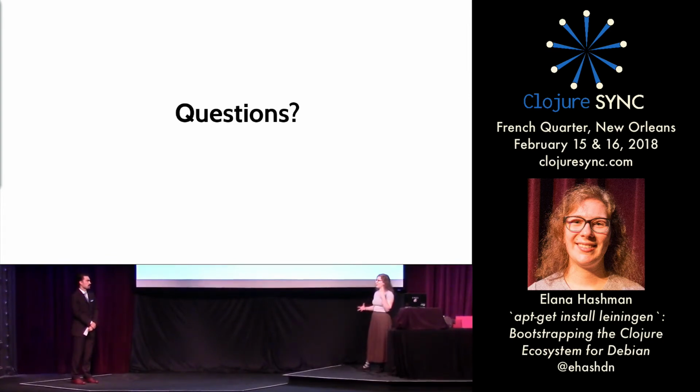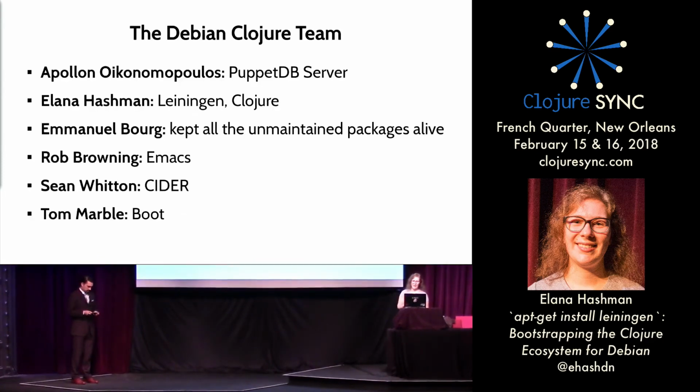So at DebConf, we came to an arrangement that pure Clojure stuff should live within the Clojure team, but we have a lot of cross-pollination between the teams. So Emmanuel Bourg, I mentioned him on the Clojure team slide. He's actually exclusively a member of the Java team, but he was also the one who kept all the unmaintained packages alive while nobody was doing any work for 4 years. For example, he has access to the Debian Clojure repos, and vice versa. I have access to the Java repos and so on. So, in part just to migrate stuff.